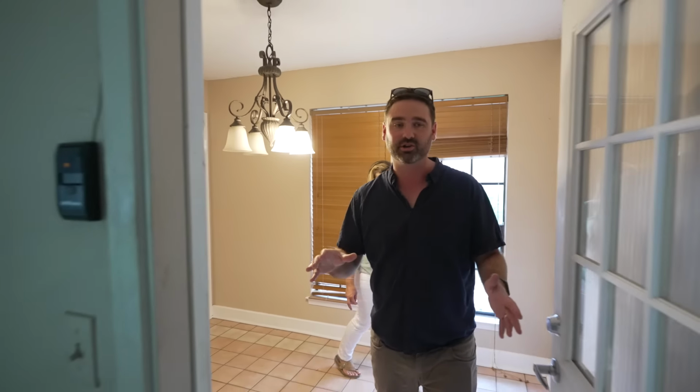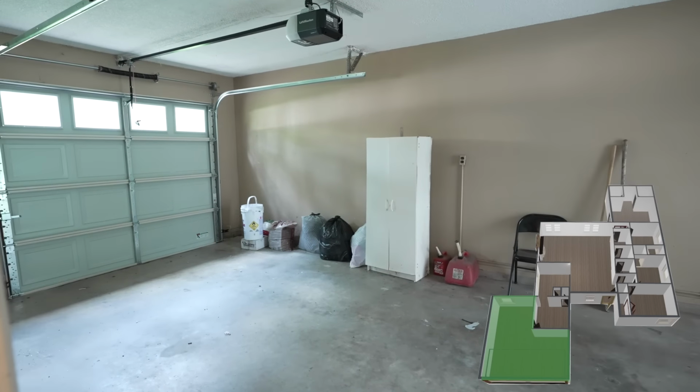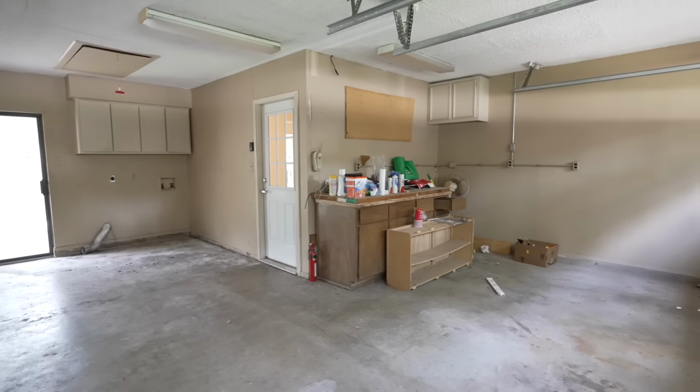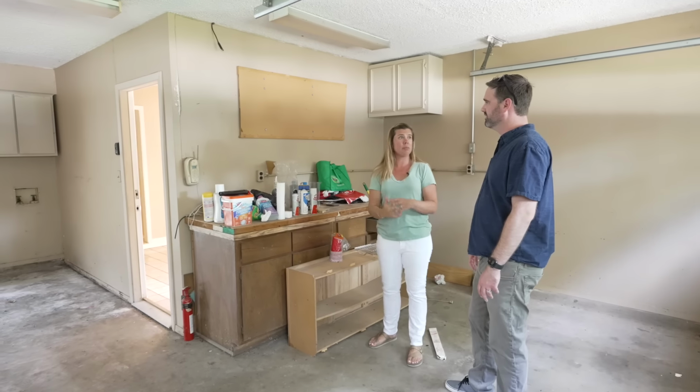And normally we wouldn't show you guys the garage, but you gotta see this. You've still got garage space, but I don't know if you can tell on camera, you don't even have enough space to park a full car here. Obviously, they took part of the garage to convert to that weird breakfast room.